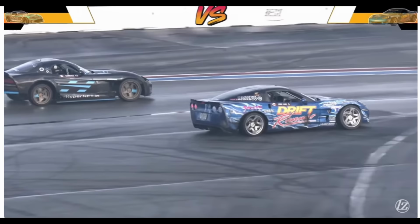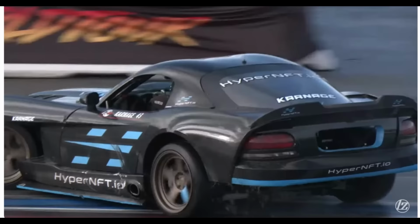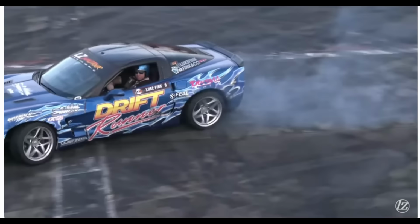I'm going to have a quick conversation with my fellow judges, and we're going to try and come up with a decision on this one. Yeah, I think Luke Fink was pretty much ready to reach through the window and steer the car for him. So we get a couple of 360s here from Dean Carney. Lots of fire, that V10 running real rich.